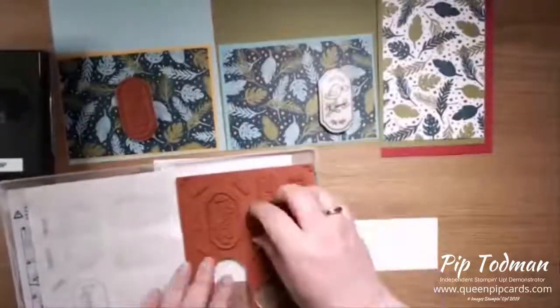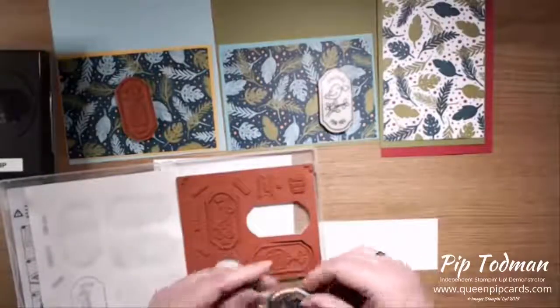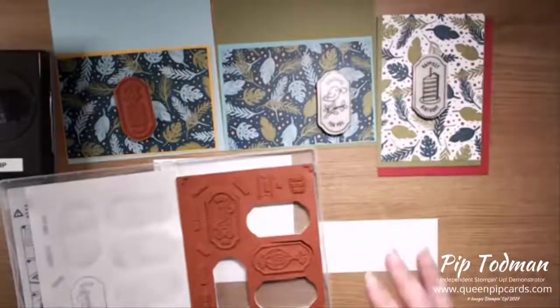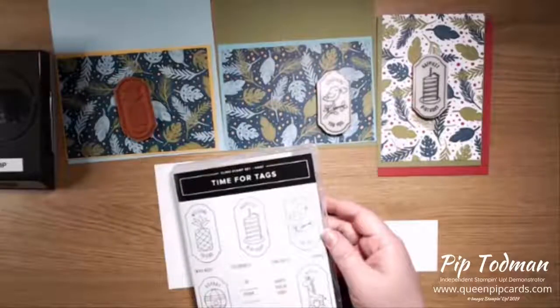Hooray for you? Possibly, maybe a happy birthday. Let's do a happy birthday one. That's nice and general, isn't it? Cake always works well, even with leaves. But then what I'm going to add is some of these smaller words.